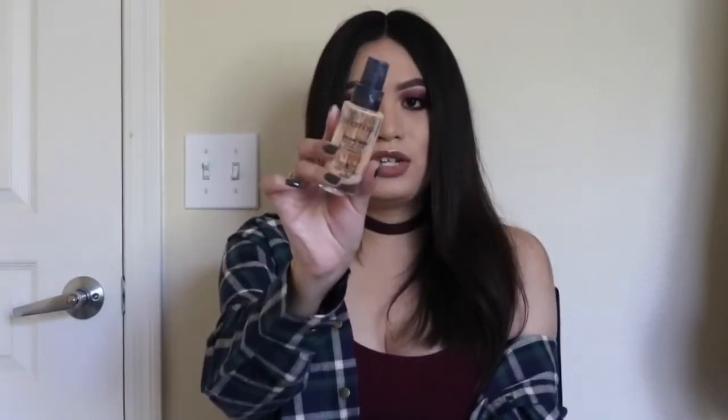The next foundation that I have here is the Smashbox Studio Skin 15-Hour Wear Hydrating Foundation. I really need to head on to Ulta or Sephora. I think Ulta has this. I need to head down to one of those stores and repurchase.